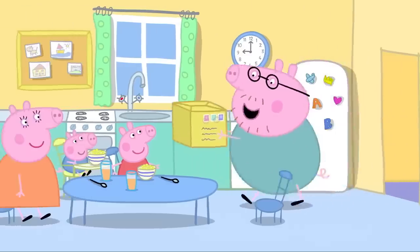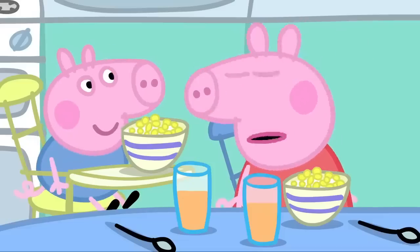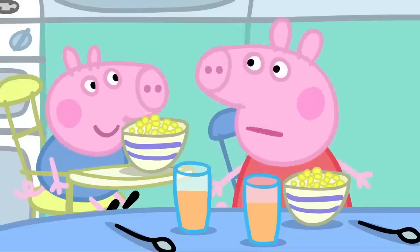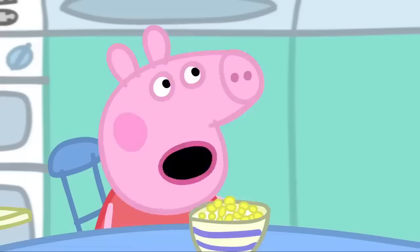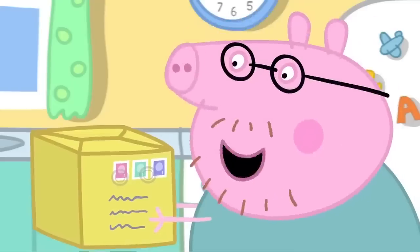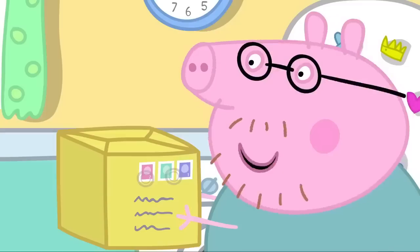Look, I just got a parcel in the post. Can anyone guess what's inside? Dinosaur! Oh, George! You always say dinosaur for everything. The parcel is far too small to have a dinosaur inside. I think it's a new toy. You're very close. I know what it is. Your new camera. A new toy for Daddy Pig. That's right.